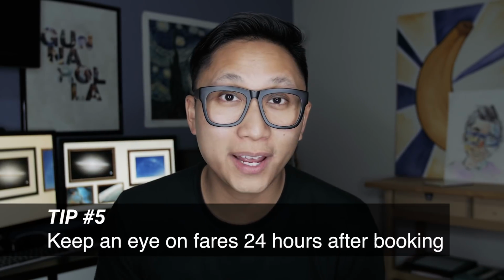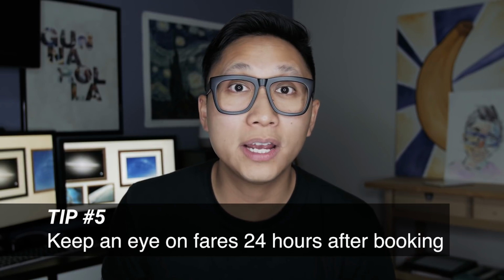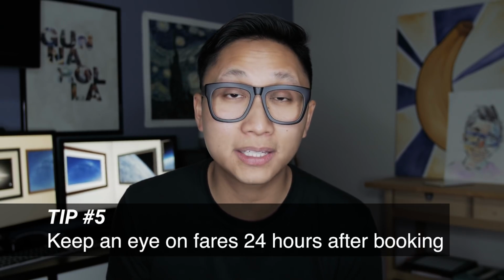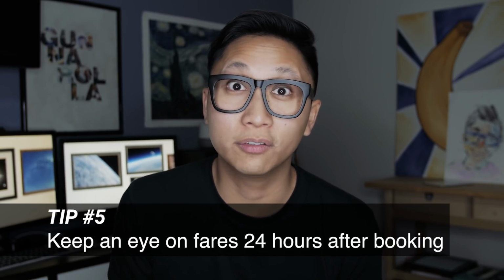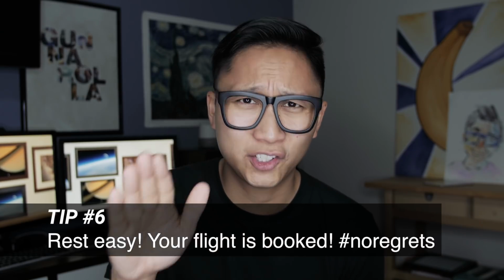Now, once you've booked your flight, keep an eye on it for the next 24 hours. Most major airlines will allow you to cancel without any penalty 24 hours after you book a flight. If the fare doesn't change in that time, my number one tip is to close your browser window and never check again. The price might go down, it might go up, but after 24 hours, there's not much you can do, so I don't think it's worth knowing.